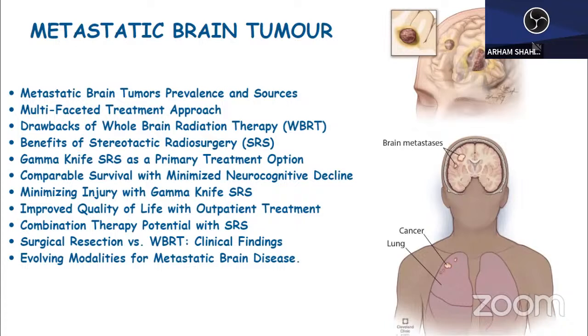Then we have the multifaceted approach. The current treatment guidelines we are following involve the all-treatment approach, which includes WBRT. We discuss this because every treatment has its indication and contraindication. There are a few conditions in which we can use WBRT too: if the lesion is more than 3 centimeters, if it is a bigger lesion, or if it is a diffuse lesion with many tumors, we cannot use SRS for that. So we use WBRT in such conditions too.